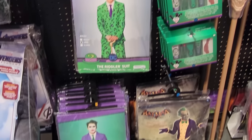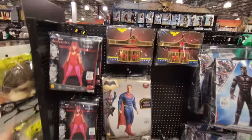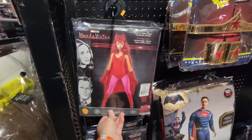Look, we have the whole Joker outfit down here, the Joker suit, and then the Riddler suit. That is awesome. We got the Black Panther here. And then let's see, we got some Wonder Woman stuff. We got Superman costumes here. And WandaVision. I've never seen WandaVision.